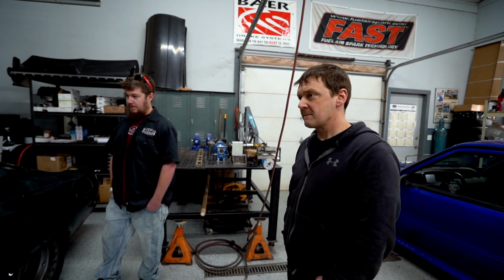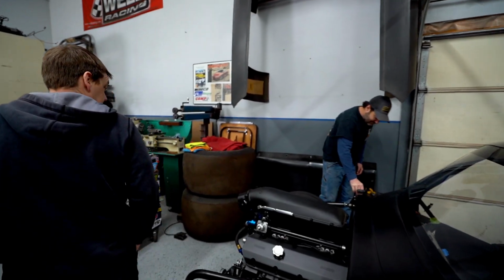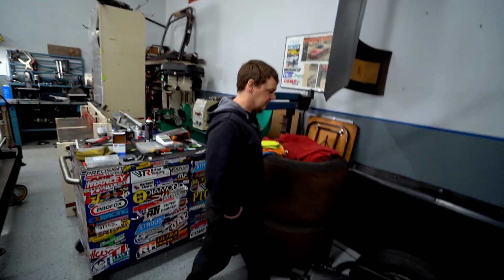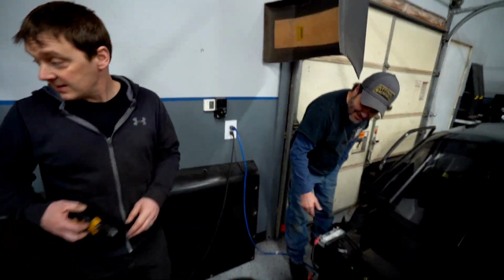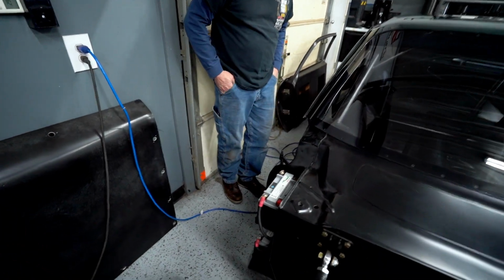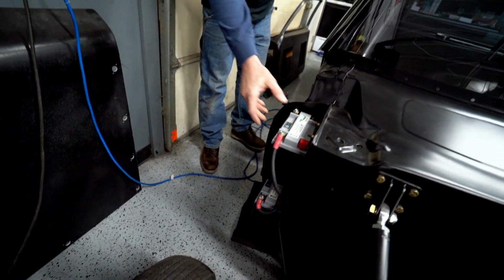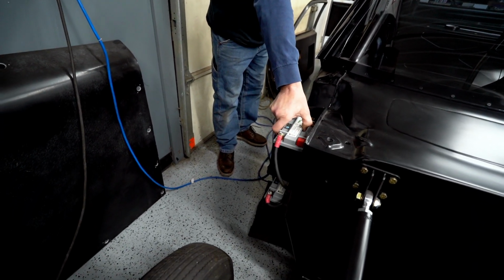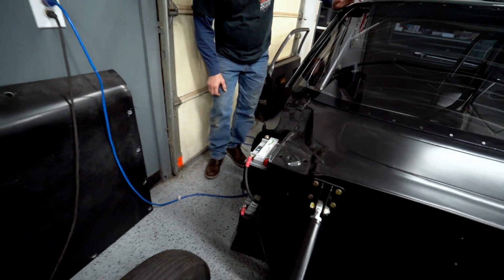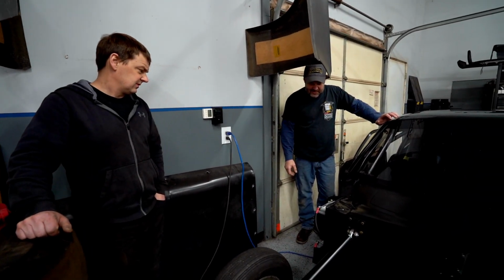Your batteries over here? This what you're running, the little Autocraft batteries? Yep, the little lithium-ion power sport batteries. That is super cool how light these things are. If you guys want to guess how much those 2 batteries and their brackets weigh, you'd be surprised. Aren't they like 10 pounds a piece or something? They feel like 2 pounds a piece. They're under, wow, 6 pounds for the pair with the brackets. 6 pounds with the brackets and the batteries. Holy cow! That's impressive.